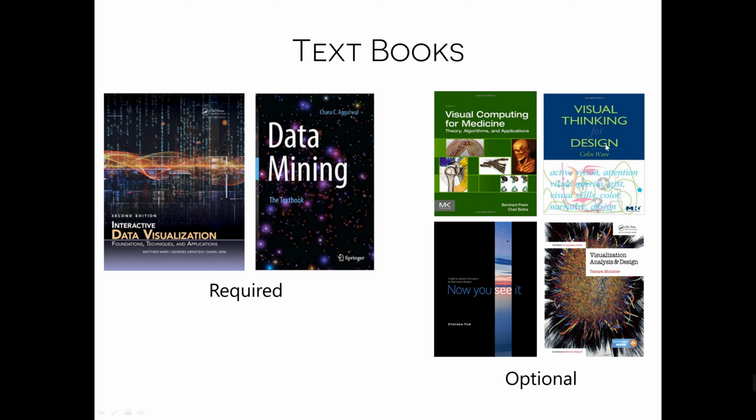Visual Thinking for Design by Colin Ware is a really good book about more human perception and cognition. I actually read this book and I really like it a lot. The new edition is just coming out and I'm actually reviewing that. And, you know, it's a really good book. If you want to learn more about humans, how humans think about data and how they perceive, it's a great book to have, okay, and to at least read or borrow.